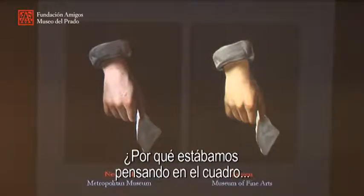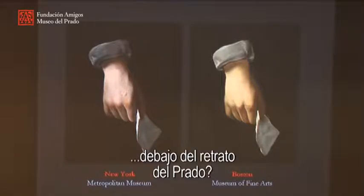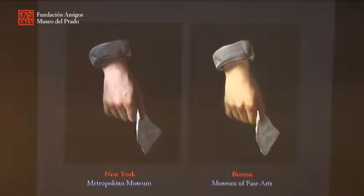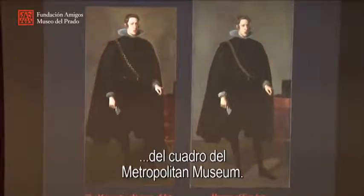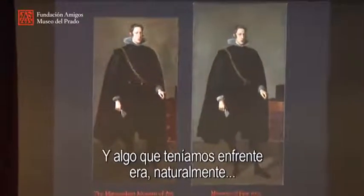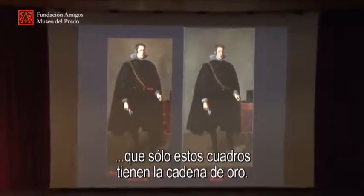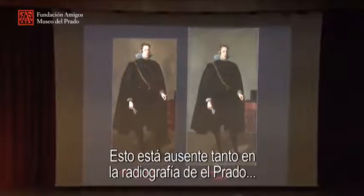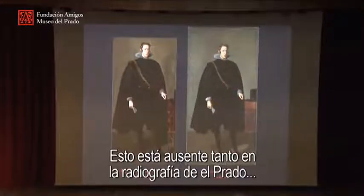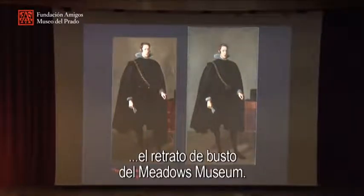Why are we thinking about the picture that is under the Prado's portrait? The Boston picture is quite simply a copy of the Metropolitan Museum's picture. And the one thing that was staring us in the face was, of course, only these pictures have the gold chain. This is absent from both the Prado X-ray and from the Meadows Museum portrait bust.